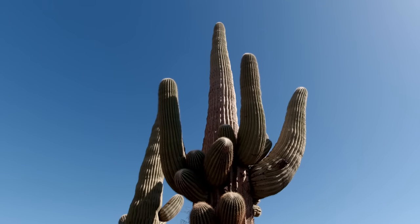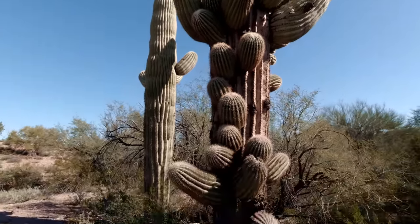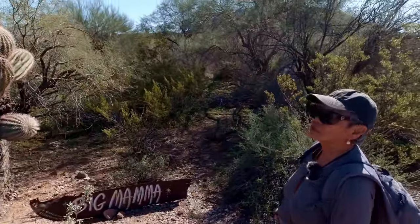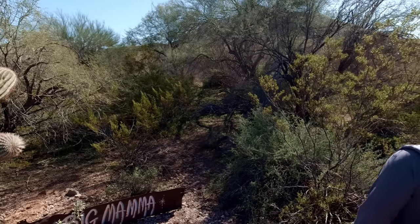I think she's so healthy because she's right on the edge of a wash that retains its moisture for a long time. If you look through the shade, you can see the undergrowth. And it's all green down in there. Yeah, and it's wet. Yeah, this is the biggest saguaro I've ever seen.